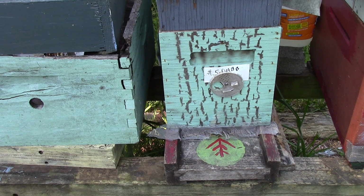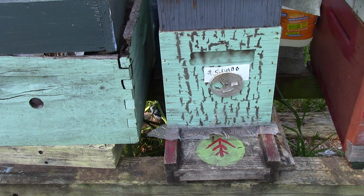But this is hive number 504 blueberry. Last time we was in it, he had an unmarked queen. Queen doing fine. All queen cells are gone. 520.